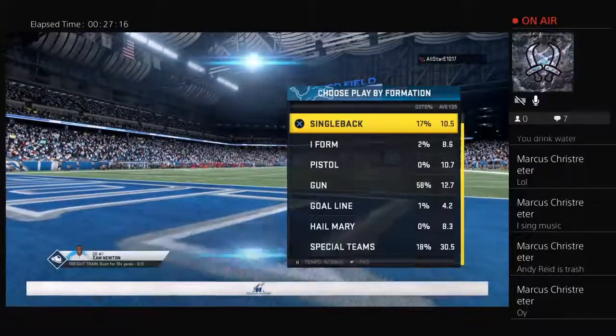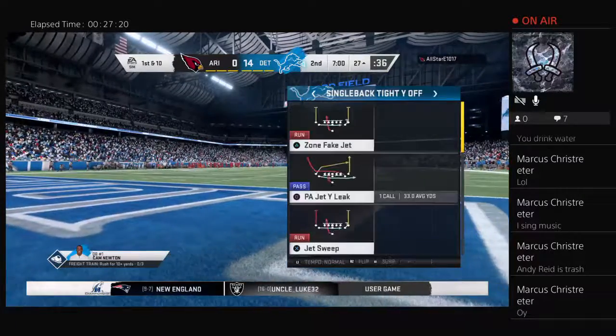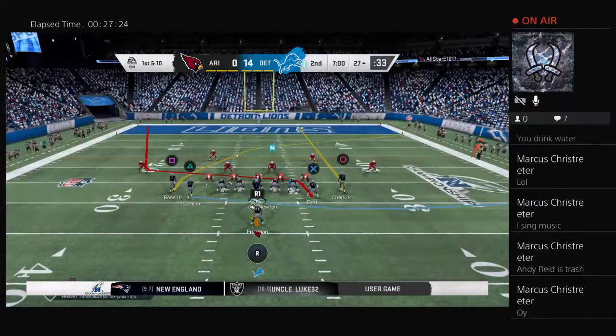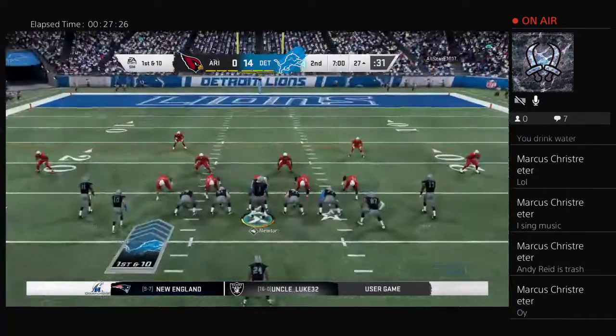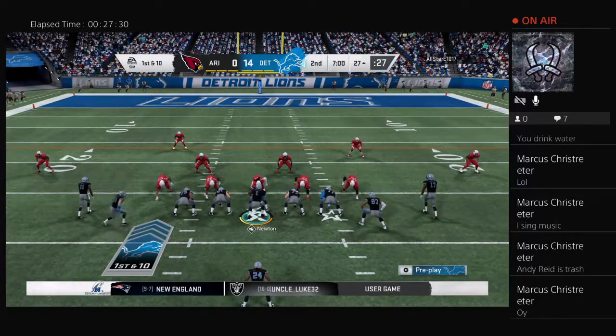Pressure comes, and the Cardinals bring him down. 14-0 to score. This is the NFL on EA Sports. And Detroit getting set to go now. It's been a good first half so far. They're up 14-0. Points here could really put them in command before intermission.